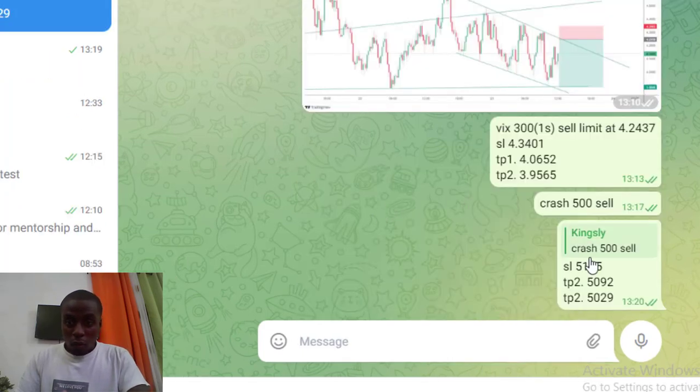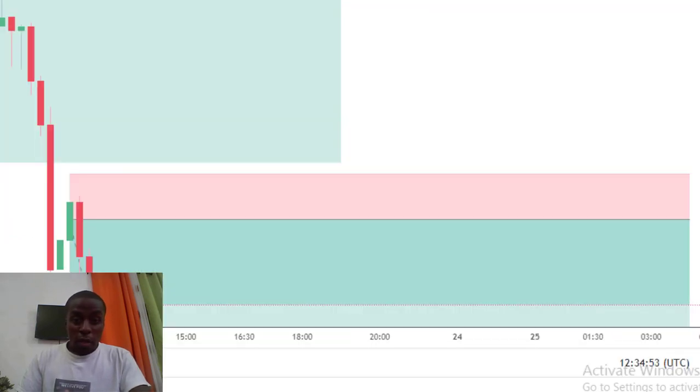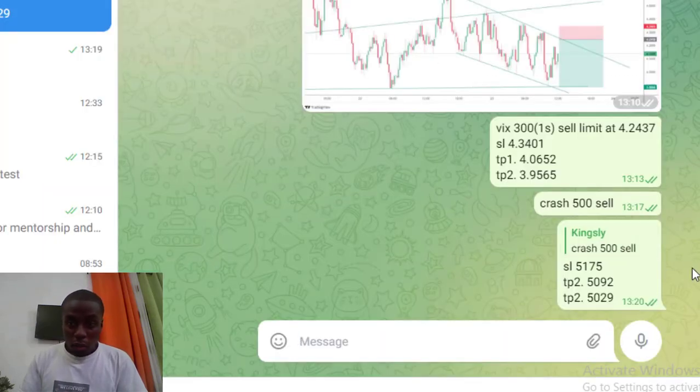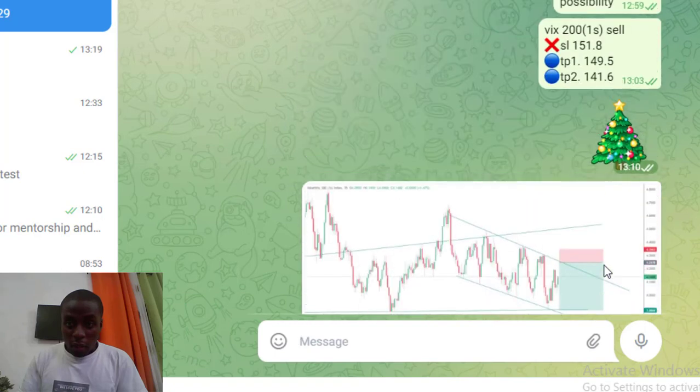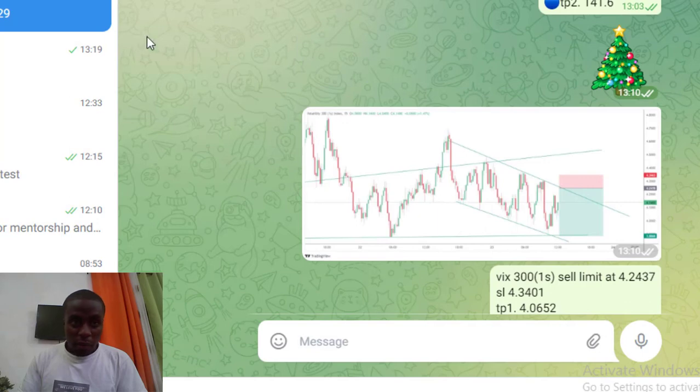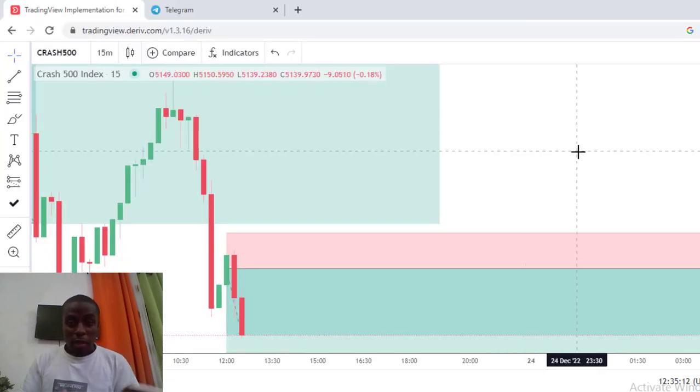All right, so you can see this is crash. We sold already. I gave the signal in my VIP signal group. You can see it right here. Right now we are already in deep profits. That's cool. I actually gave a couple of signals this morning. These are the trades that I gave signals on, and they're already in deep profits, especially this trade that I'm about to diagnose to you guys.